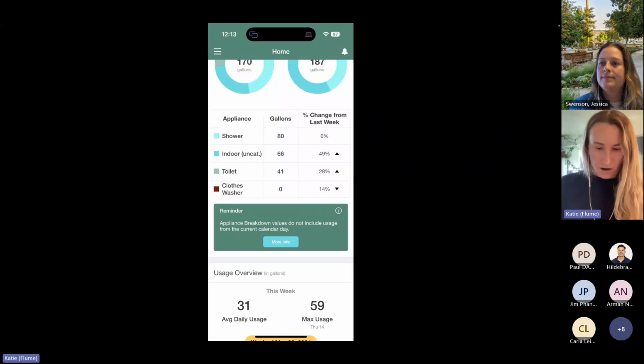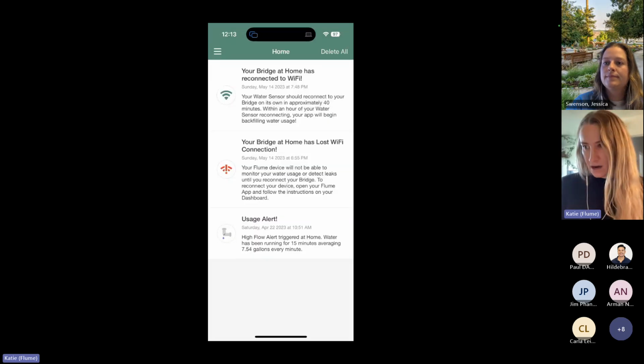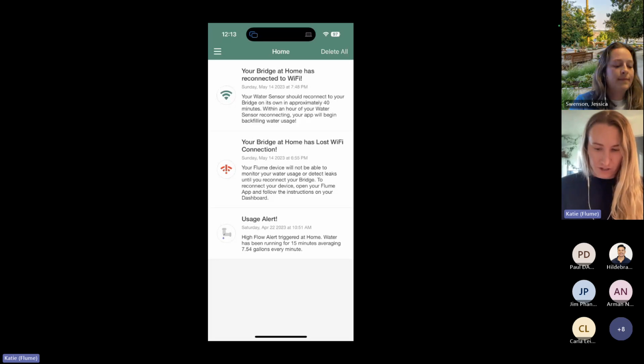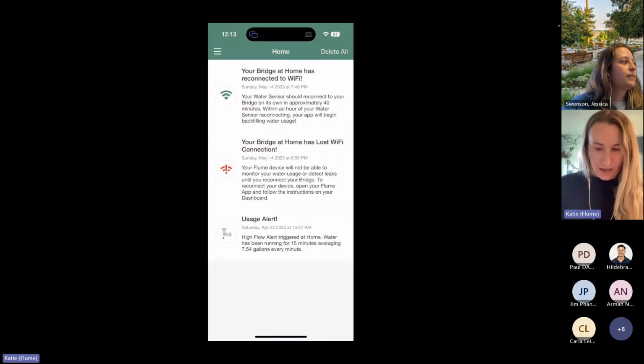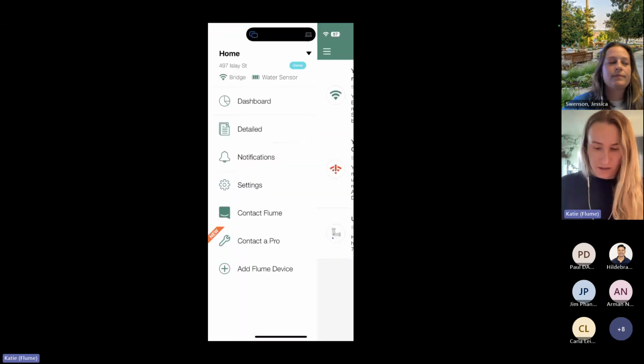And the next thing I want to go over is notifications. So if you have any notifications, you can see them right here, and you can delete all of your notifications. These are some old notifications from when I had some power outages a while back. You can also see the notifications from going to menu and clicking notifications.